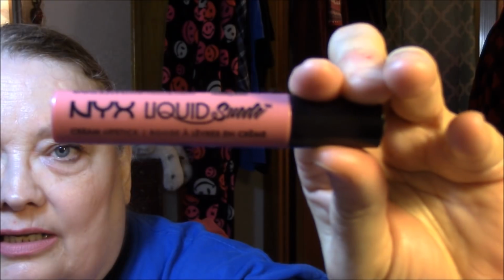I was going to wear my Ofra in Santa Ana, but it's just too dark. When you pull out the wand, it almost looks red. And I can't wear that to work. So I changed it for the NYX Liquid Suede in LSCL09. Yep, that's all it says. I don't see a number on there. And it's pretty pink. But it's really pretty. I like it.